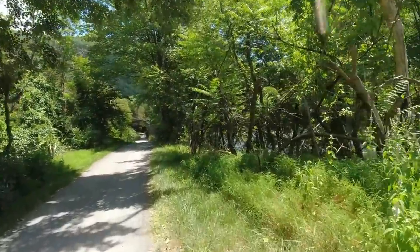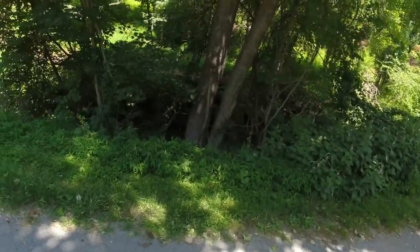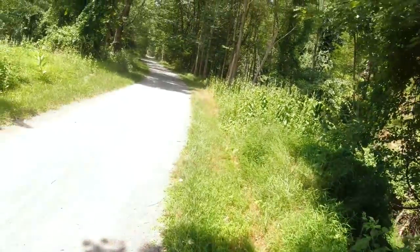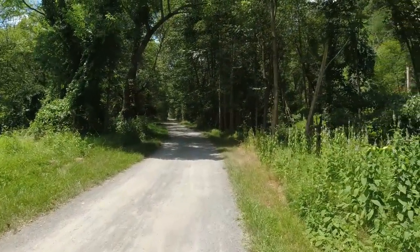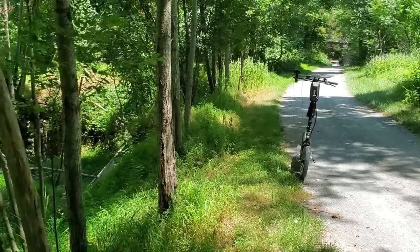Just spotted something here, and it looks even cooler up ahead. Sorry for the abrupt stop, hopefully I didn't throw you off. I think I found a little tunnel up here. All right, switch to the phone just so I could use the zoom feature.